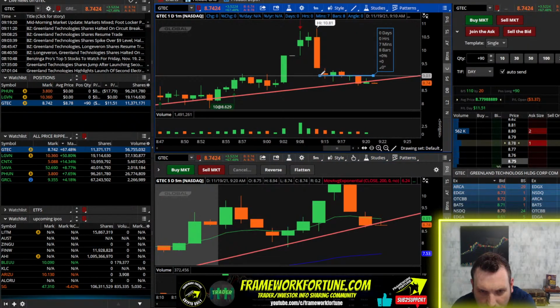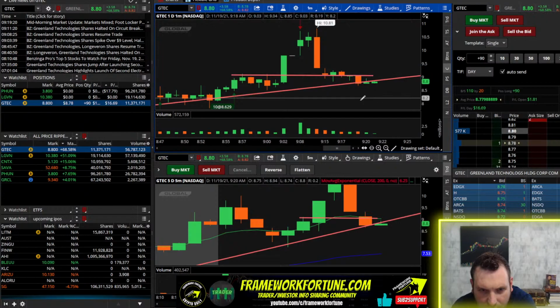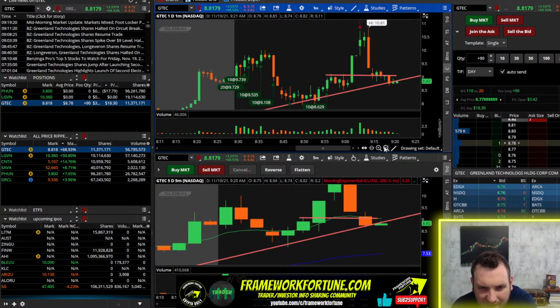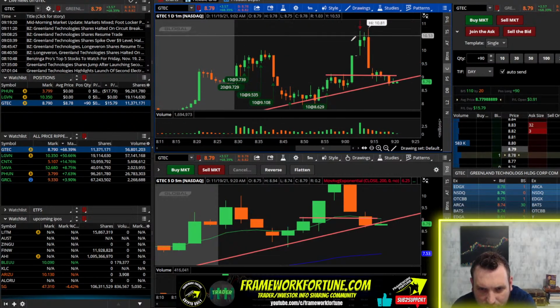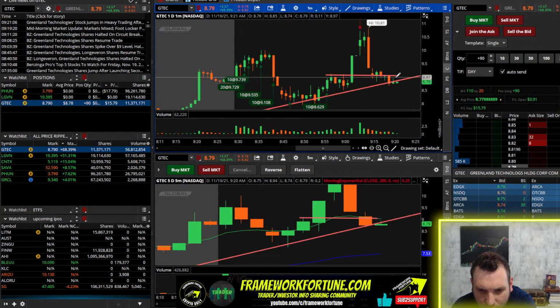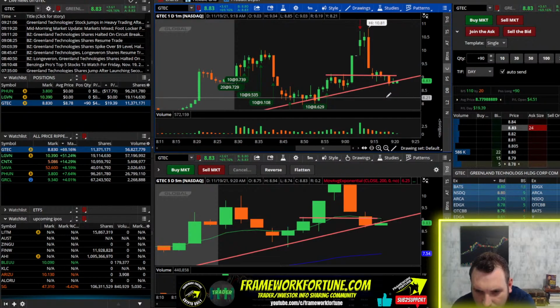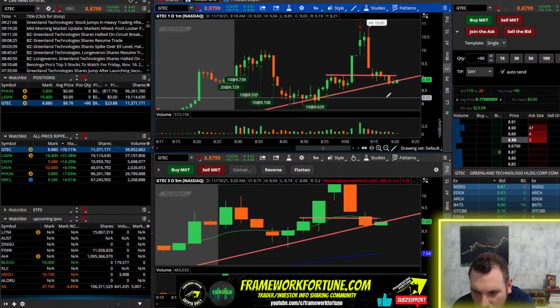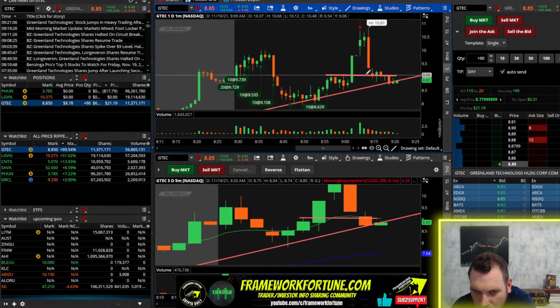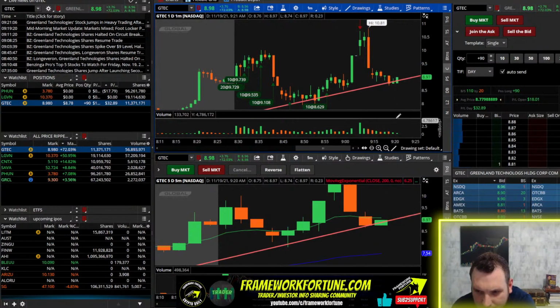You just see that flat top right across there. Oh, this is possibly a head and shoulders pattern. Shoulder, head, shoulder, head, and this would be another shoulder if this doesn't break back over 9. So that would be another sign that this could dump. But let's give it a chance and see.